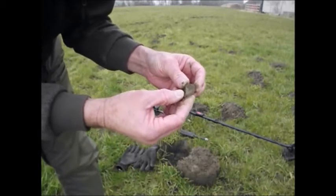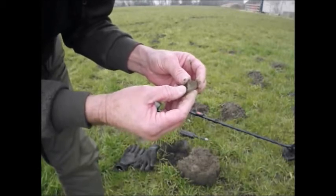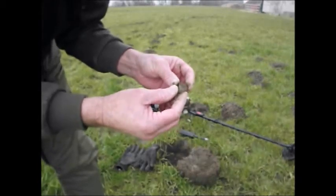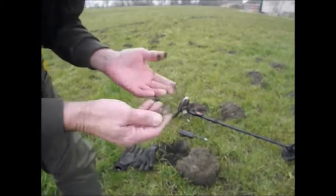It's probably broken off an old child's Victorian lead toy or something like that. Well, it's unusual if nothing else. Okay, well, we'll pop it in the bag and we'll crack on.